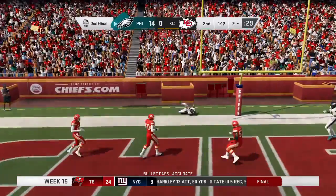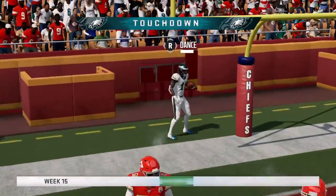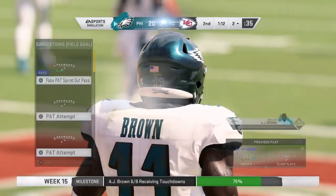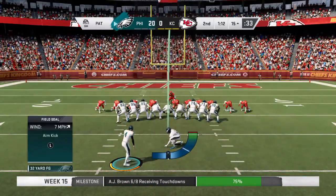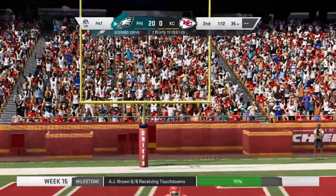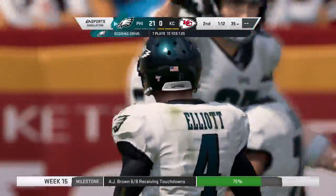Second down and goal. Foles. And this is caught. Touchdown, Philadelphia. Touchdown. A.J. Brown. His 6th touchdown of the season. And the Eagles able to push further out in front. Elliott good on the extra point.